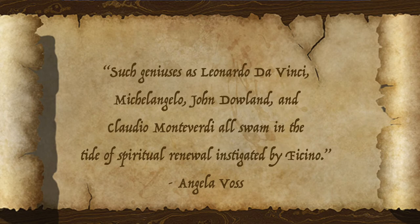And let me read you a little excerpt from this particular book on Ficino that tells you how important his work was. "Such geniuses as Leonardo da Vinci, Michelangelo, John Dowland, and Claudio Monteverdi all swam in the tide of spiritual renewal instigated by Ficino." Isn't that incredible? So he influenced the philosophy of Europe. Just amazing. Okay, I'll stop that.